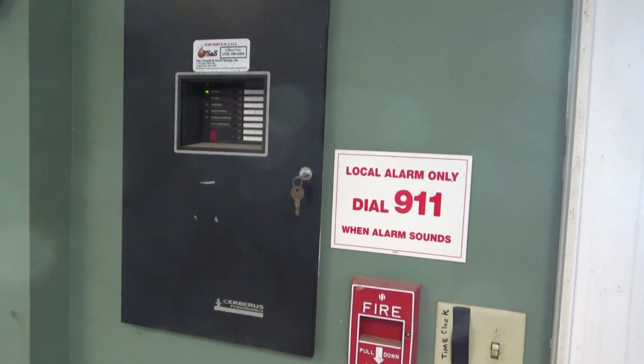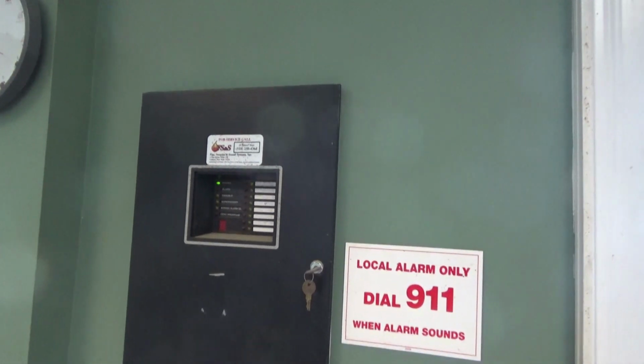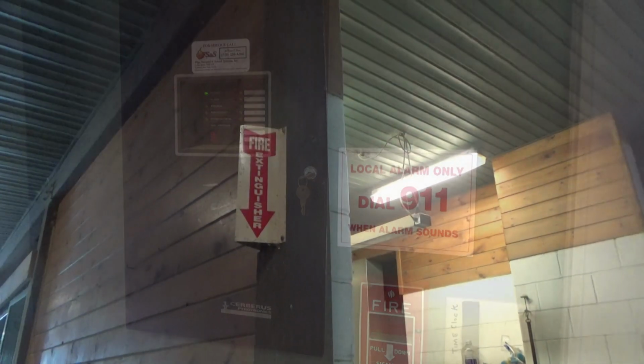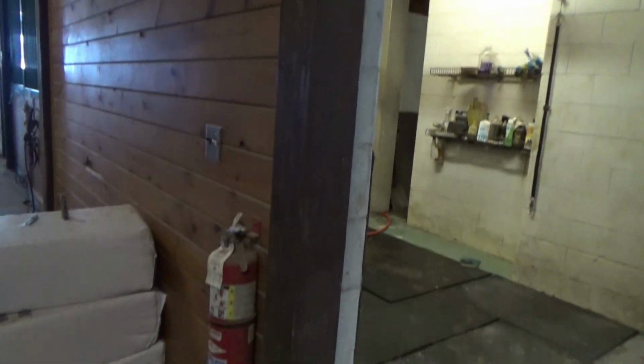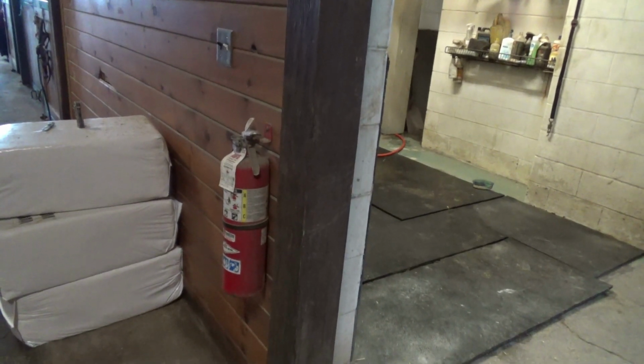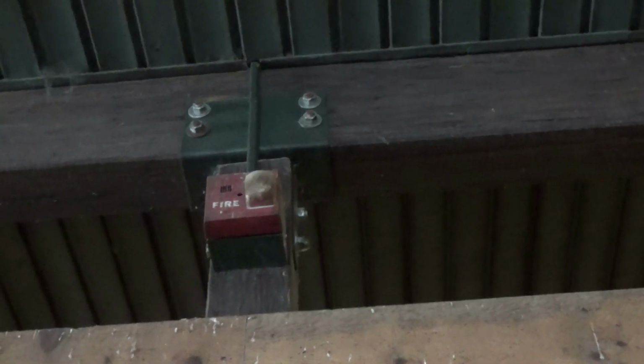We are very fortunate to have a fire detection system, and it is throughout the farm, including the housing. Fire extinguishers are throughout the buildings and the housing, and they are checked annually. And throughout the building, including the indoor arena and the housing, there are strobe lights. So in the event the alarm doesn't sound, you would still be able to see the lights flashing.